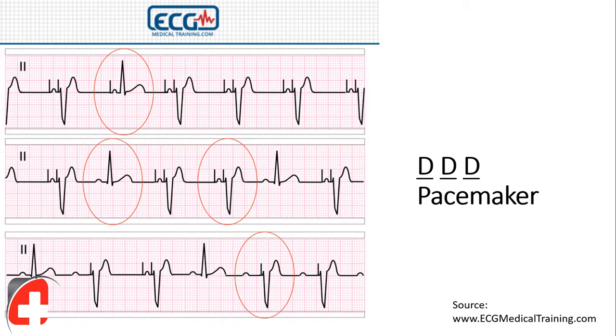And the last one is a DDD pacemaker. This is probably one of the more common modes that you'll see. This is whether it can pace the top of the heart or the bottom of the heart, the atria and the ventricles, and it can alternate between any of the modes depending on the native rate and physiology.